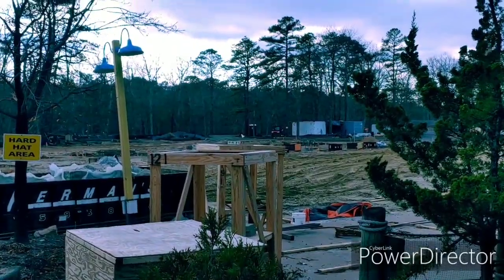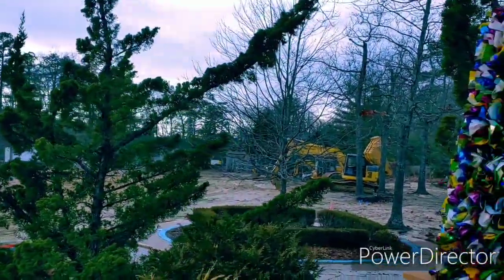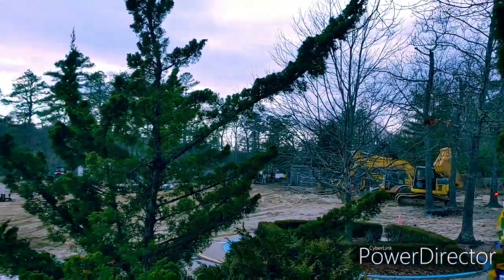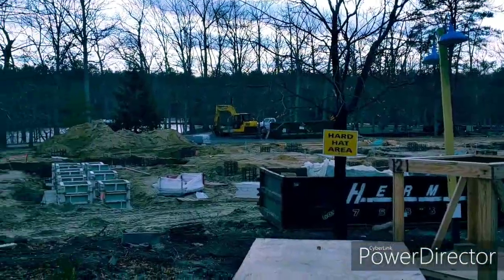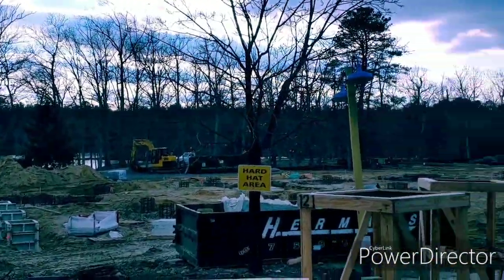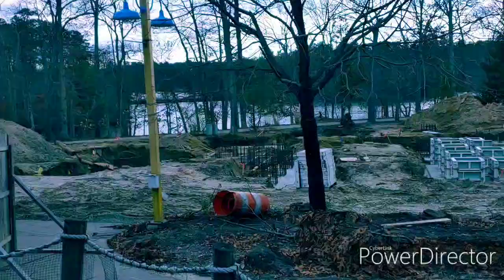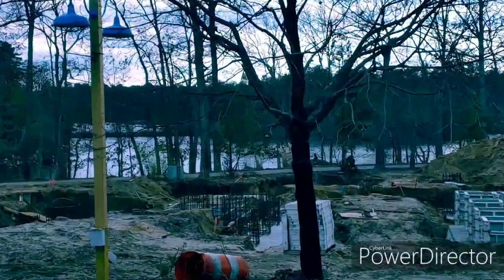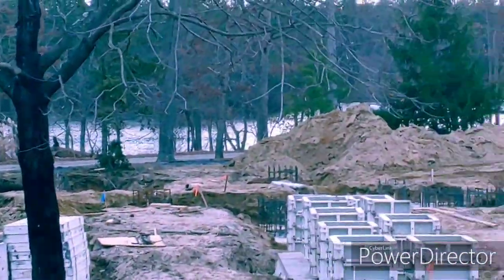All right, so here we are. Let's see. Hard hat area. So man, this is a lot of land they've got going, and it looks like they're putting in footers and stuff like that. See over there. Got all kinds of good stuff going on.